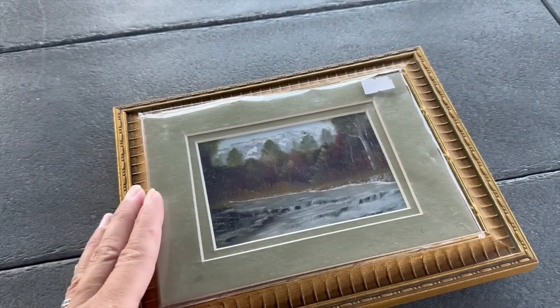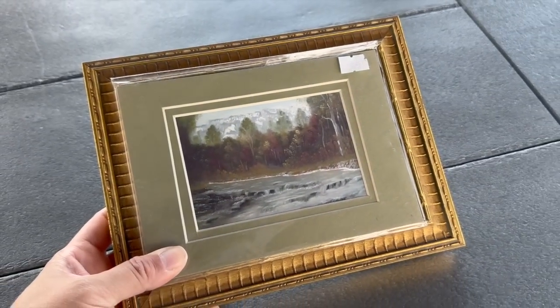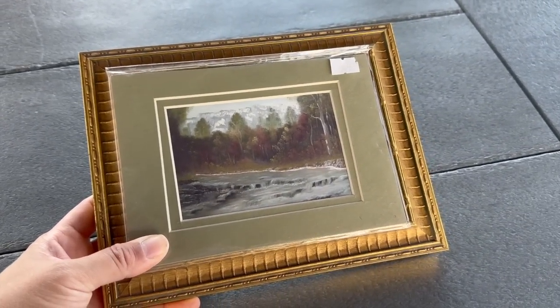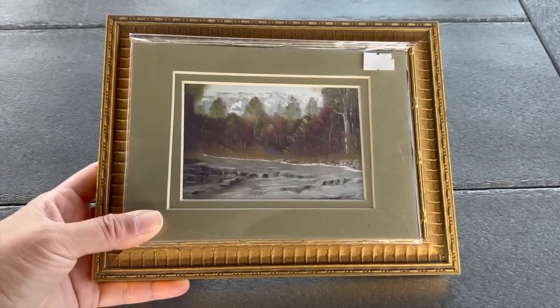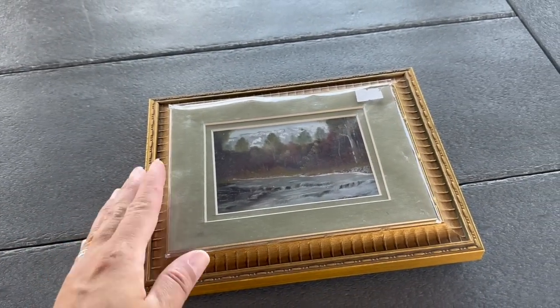And I think this frame is going to be perfect for this little print, and I can't wait to see it up in my YouTube studio after it's all said and done, either on a wall or on a shelf. I'm not sure yet, but I just think they both pair very nicely.